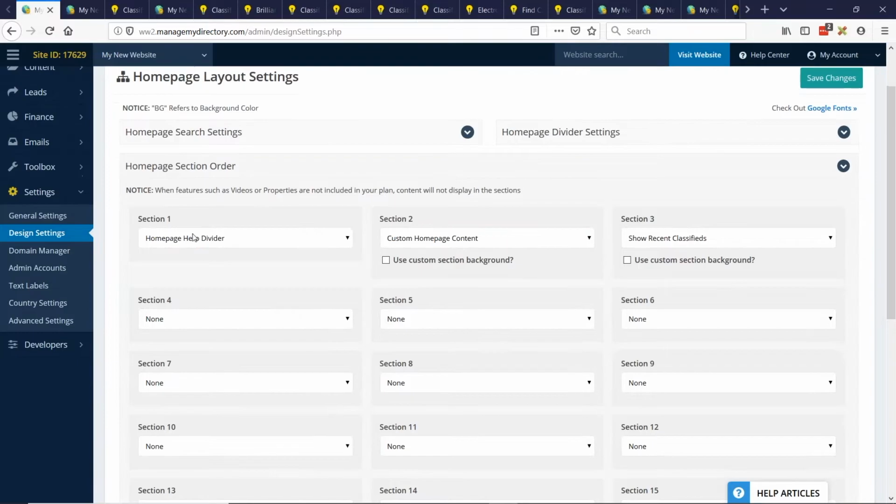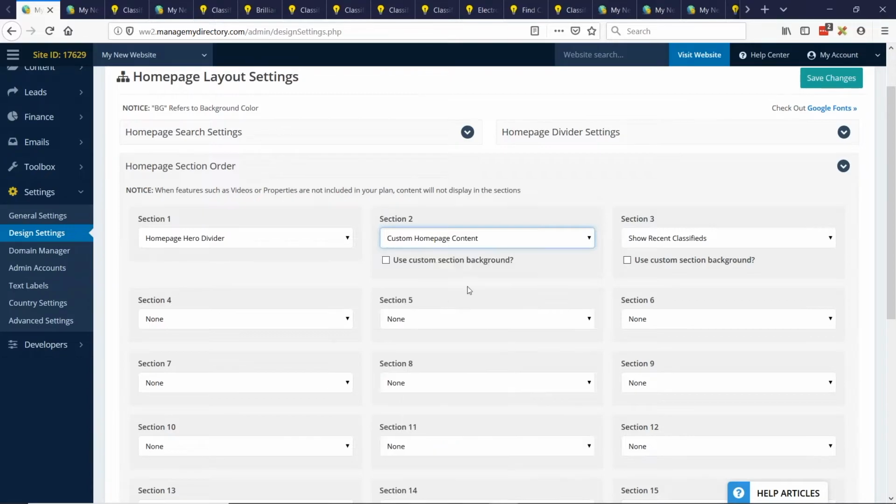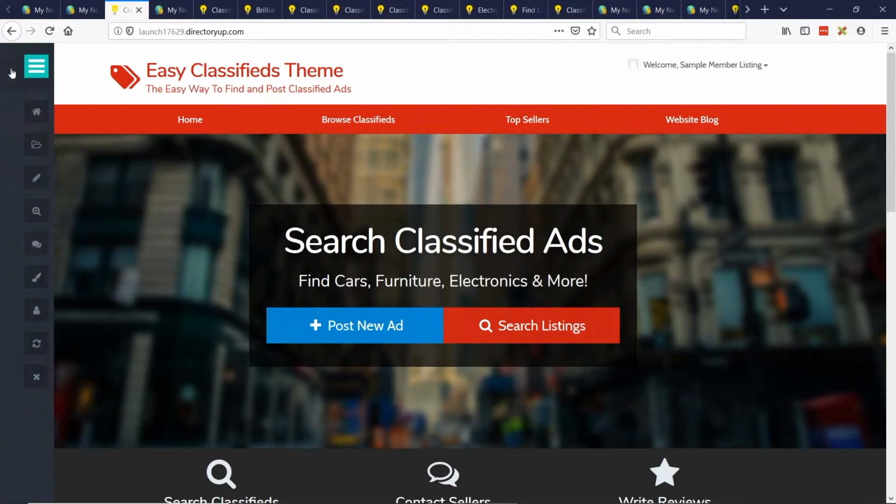So I have the hero divider. I'm showing recent classifieds. In this case, I'm choosing to show custom homepage content because that's actually on the homepage is where I put menu equals classified categories, and I'll show you that next. So you can set one of these section orders up just depending on how you want it. And one of them you can set to custom homepage content. So let me just save the changes, and then let's go look at our homepage content and see what we've done there. Actually, I can get there from here.